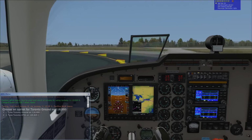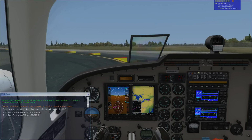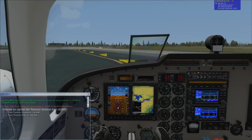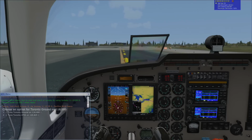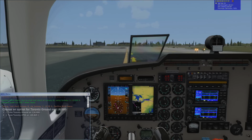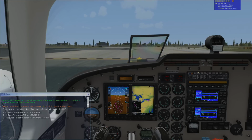Alright. At least the passengers are still 100%. They don't hate me yet. Almost forgot, we've got to remember how to use the autopilot. The autopilot was really confusing me with the altitude and the vertical speed last time. I think it was something stupid as well.